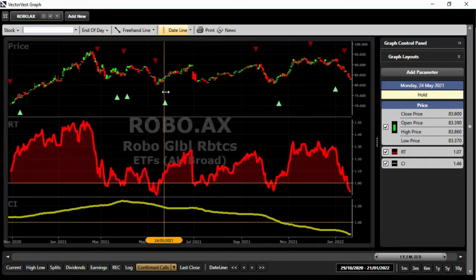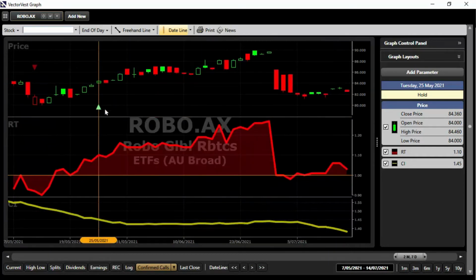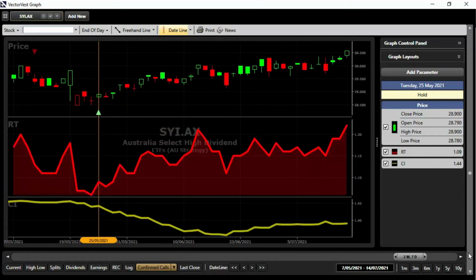But I guess the idea is identifying this momentum type play. At what point do you take your profit? You might want to have some rule sets to say, I'm in for a quick profit. If it's up 5 or 8%, bang, I'm out. You don't have to wait all the way until this whittles away and where RT or CI breaks below 1. So you've got those opportunities.